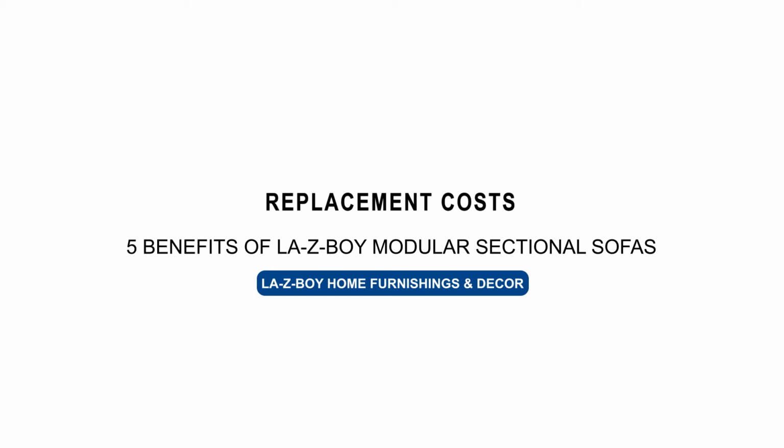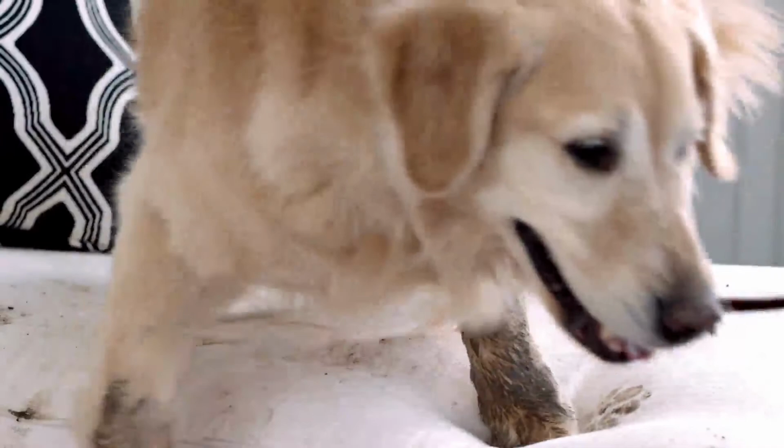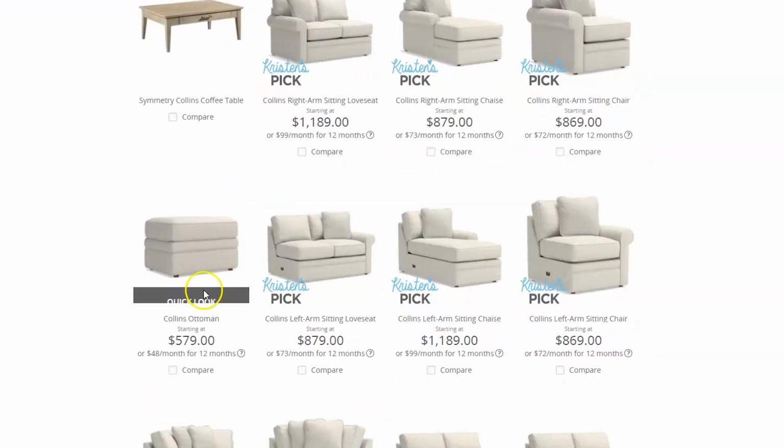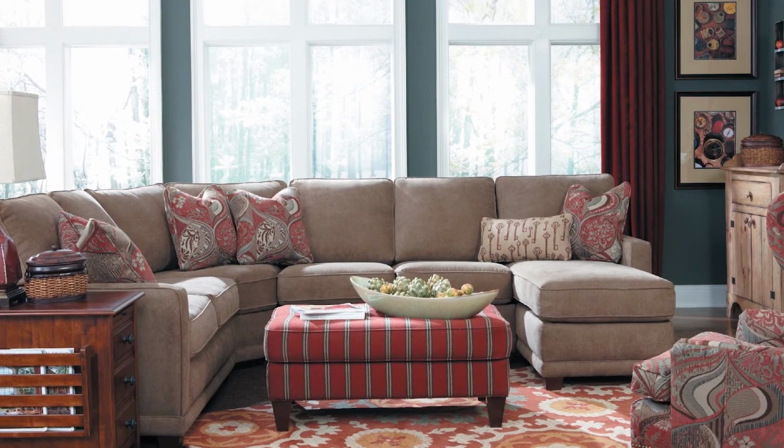Although La-Z-Boy designs their furniture to last a lifetime, occasionally accidents do happen. If your sectional happens to take a beating, a modular sectional makes it possible to only replace the pieces that have been damaged.